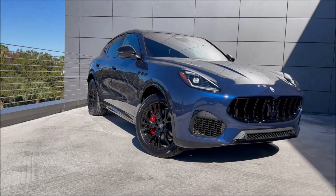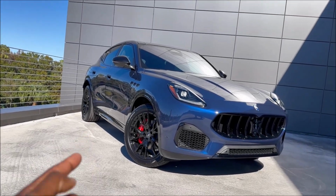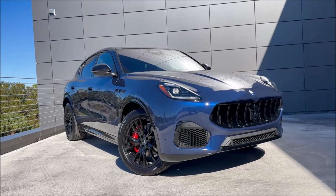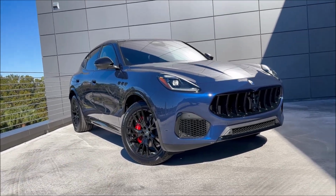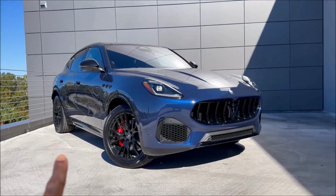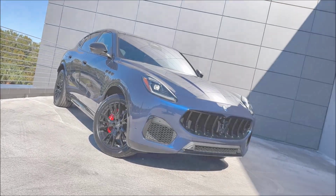The first new 2025 Maserati Grecale Modena has arrived, and this is a new paint color. There are also some other things new for 2025 you guys are going to want to see for these ICE-powered Grecales. Let's talk about it here at Maserati Central Florida in Orlando, Florida.